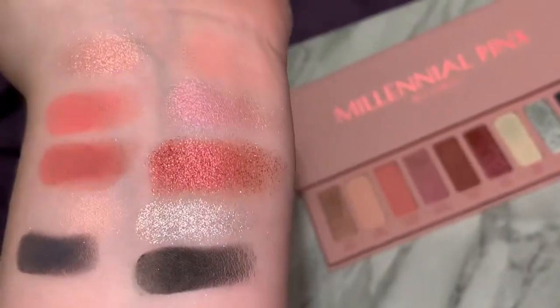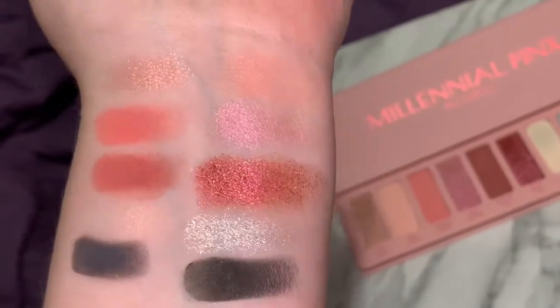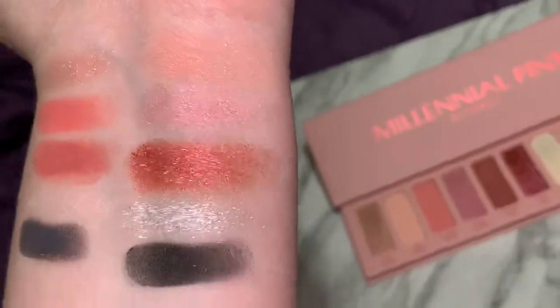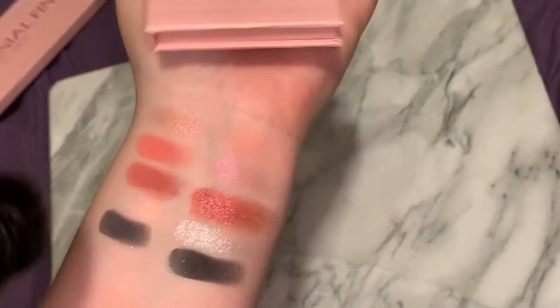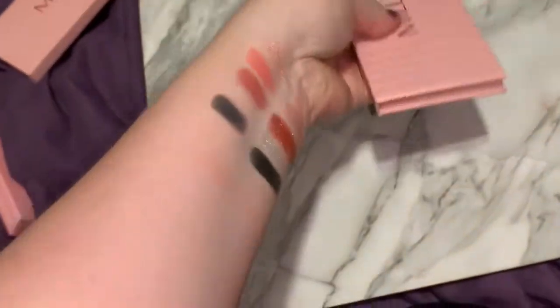They all swatched great. I am excited to see how these work on the eyes because I've heard mixed reviews. Some people say they're patchy. I'm hoping that they'll be good though. I do really like how this palette swatched, and I'm very excited to see how they work on the eyes.